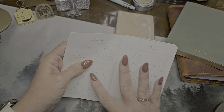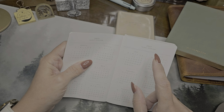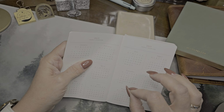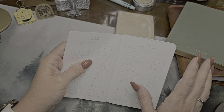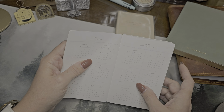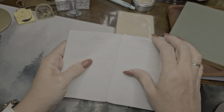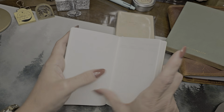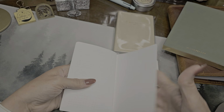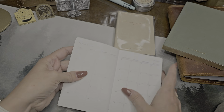I usually track cycles and my paydays and things, because I only get paid once a month, which is sometimes a struggle, but really it's kind of nice when you think about it, because I just know my payday, I pay all my bills once, and then I'm done with it. It's nice to know when that payday is going to fall, so I might use that for this. Then we have another dot grid blank spread, and then straight into our monthly for January.